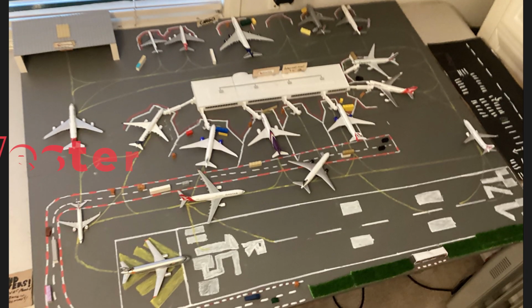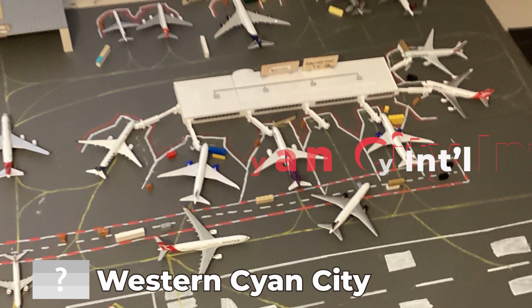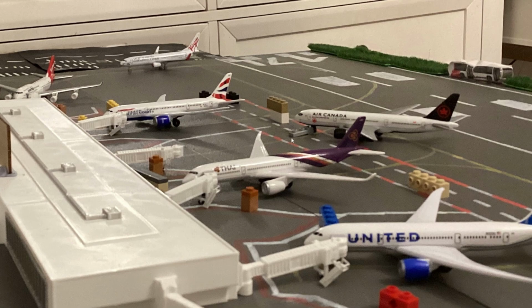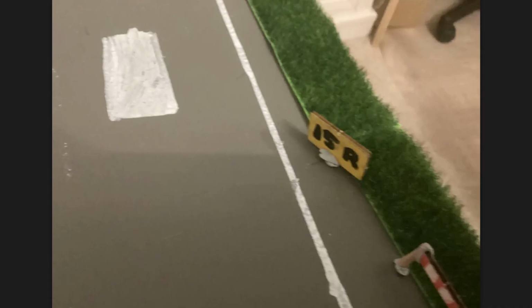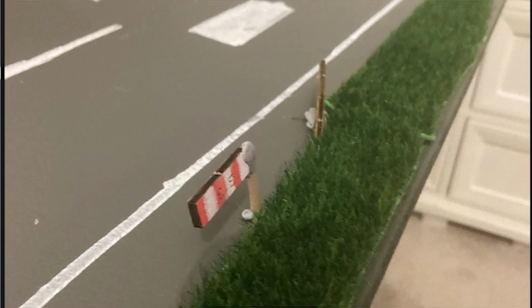This is Western Science City International Airport. He has built this airport on a budget, and he used some of my tips to make his airport more realistic. For example, all of the Lego ground service equipment he used, because buying ground service equipment is very expensive. Also, using cardboard he has created his own taxiway markings and a wind sack, which is really cool to see. These are small details, really easy to make, which make the difference and make your airport look super realistic.